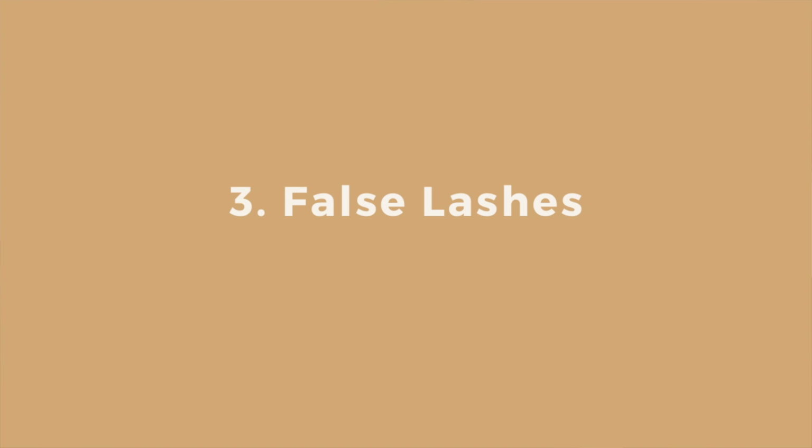I do not buy false lashes. I just use mascara. And honestly, it's just way more work to try to put on false lashes than it is for me to put on a couple coats of mascara in the morning and then do a nice little oil cleanse in the evening.